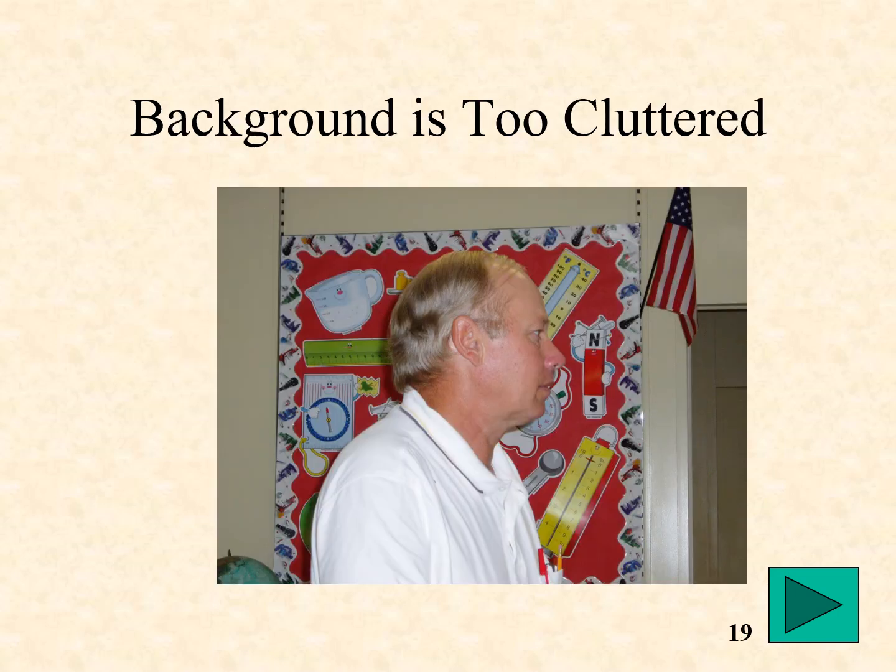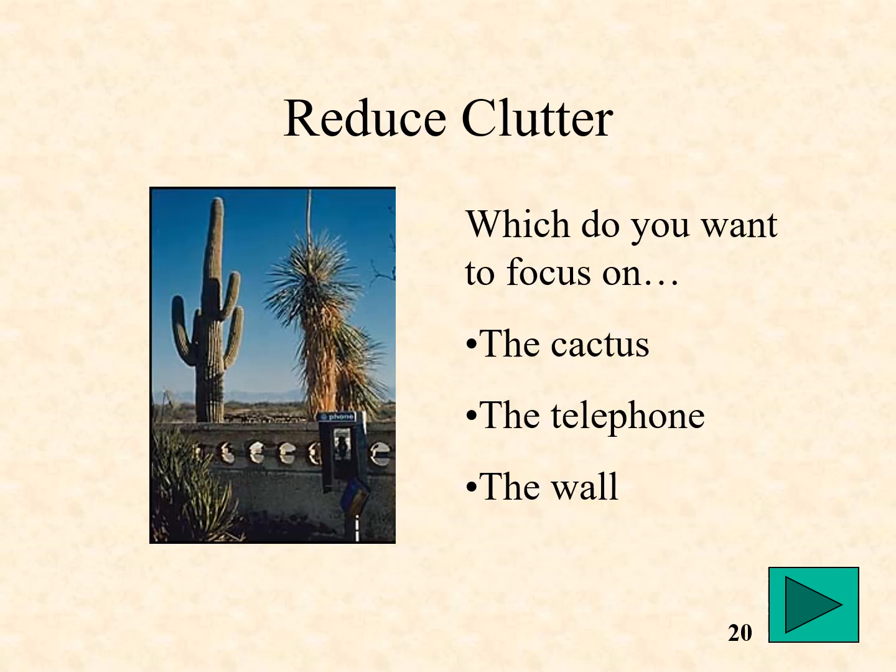Example here, you have a man, that's your subject, then the picture is ruined because there is a very cluttered background. It gets in the way of your subject or your point of interest. How do we reduce clutter? You have to focus on that one thing, your point of interest. Is our subject in this photo the cactus, the telephone, or the wall? That's very cluttered, so we cannot tell which one really is your subject. So you have to focus by reducing clutter.